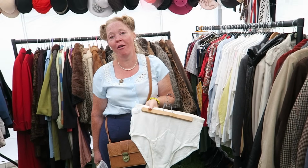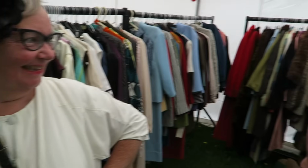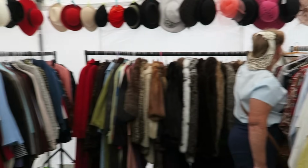Airtex pants. That is a proper pair of pants. Would they suit me? Absolutely. Oh, yes. Absolutely. You could tuck your wallet in them and everything. Used? I think they're new. Scary, but new.